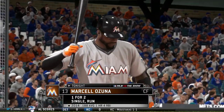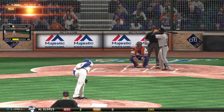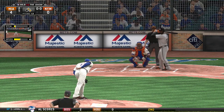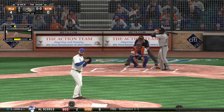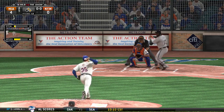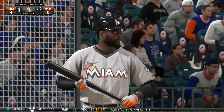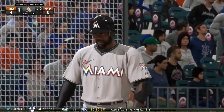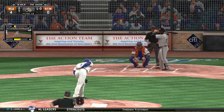Marcell Ozuna will dig in. 1 for 2. He grounded out the first time and followed that with a base hit in his second plate appearance. Good lead there at second. Here's the pitch. Hey now. Can't imagine guys like that too much. Yeah, not too much indeed. You start getting into the danger area when it's up and in that high.